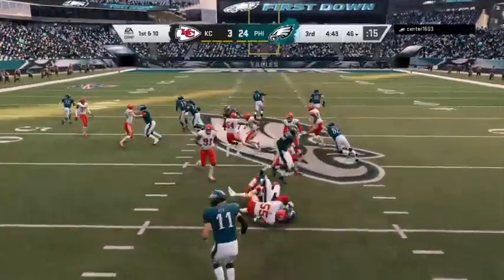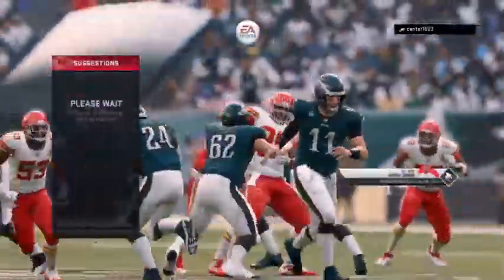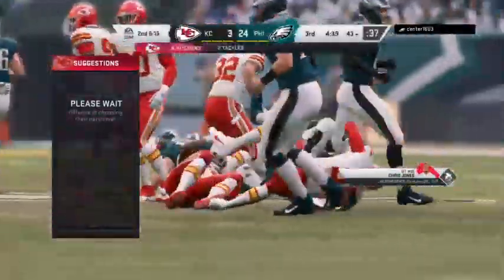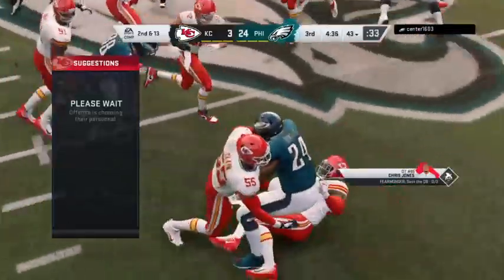On first down, it's Howard. They're going to snuff this play out behind the line. We have not seen that much today. Call it a full 3 yards in the wrong direction there. Brings up 2nd down.